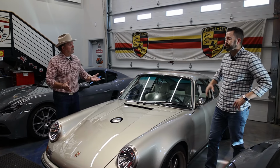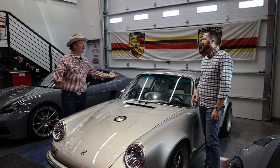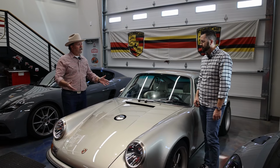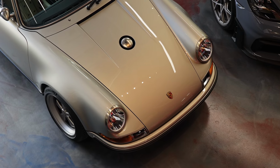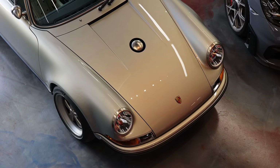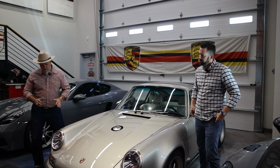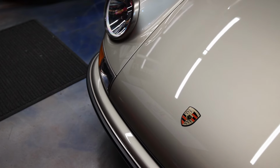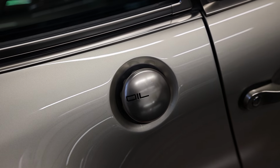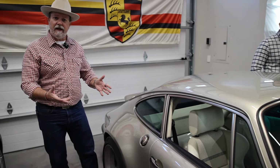You said 70s, but this car actually, the physical, we'll say the donor car, was an 89 to a 94, but when they built this, they did a lot of really retro things. This long hood is like a 1973 911. Then we have Singer's trademark center of the hood fuel cap. The front bumper is like a 73 bumper. When you come over here to the side, you also have the oil filler on the side, just like an early 70s car, even though this started out as a 90s car.